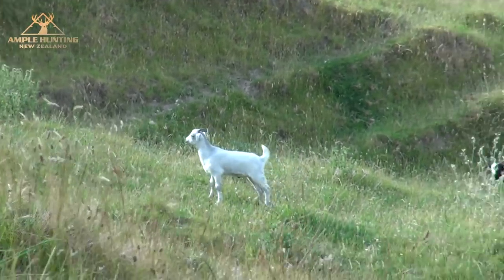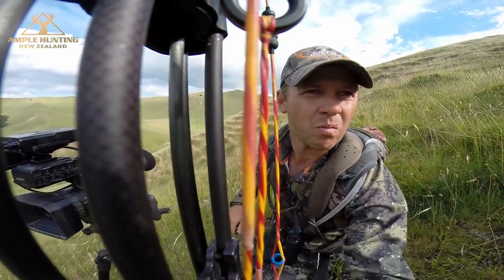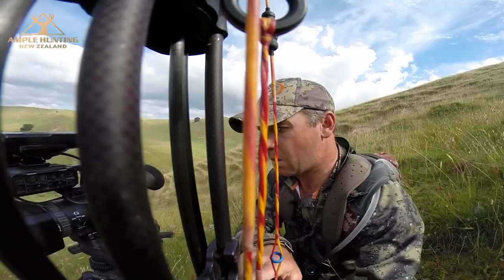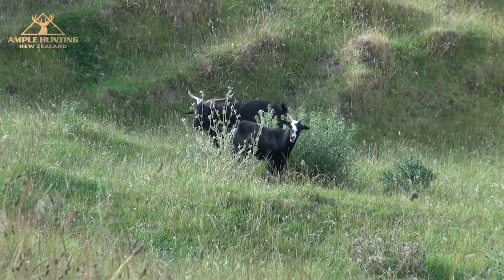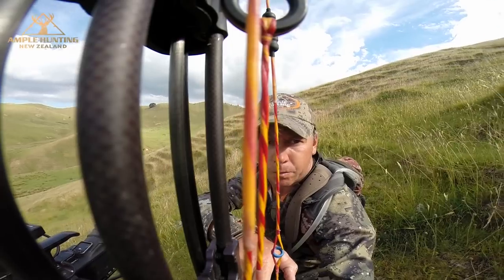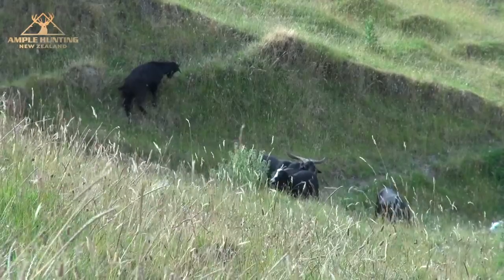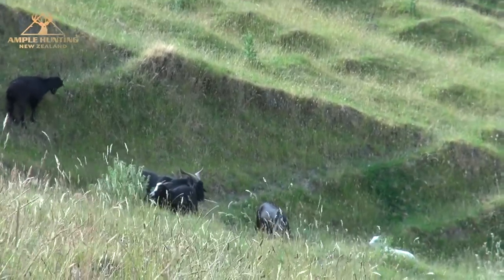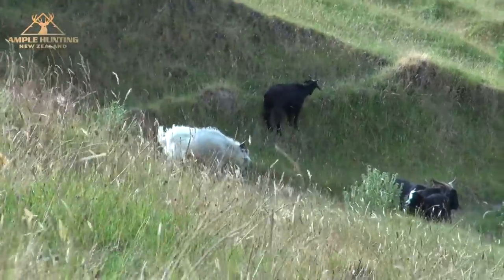At last, I reached a spot to shoot from. I wanted to arrow one of these bad boys, but I also wanted to get it all on film the best I could. These goats were rutting and unsettled. This wasn't gonna be easy.